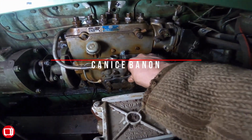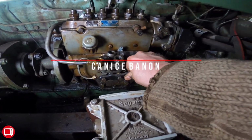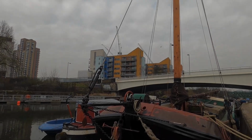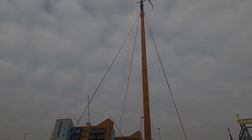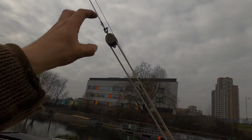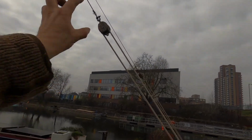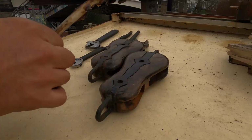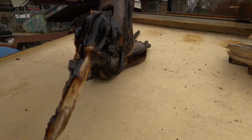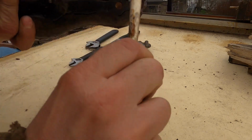Canice Bannon removes the diesel fuel pump and does a bit more rigging on Dutch barge Linda. We're going to put back the double blocks and we're going to use them to rig this properly. First of all, I'm going to give them a bit of grease because they're pretty dry.